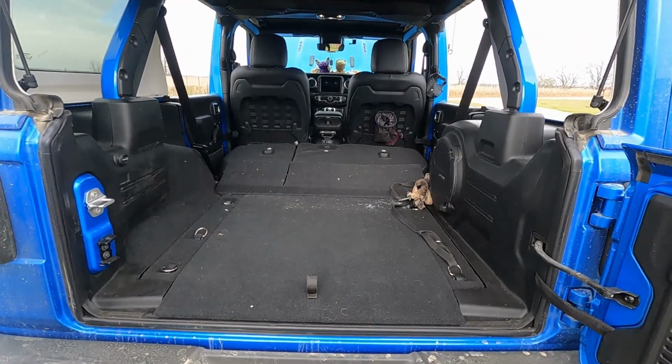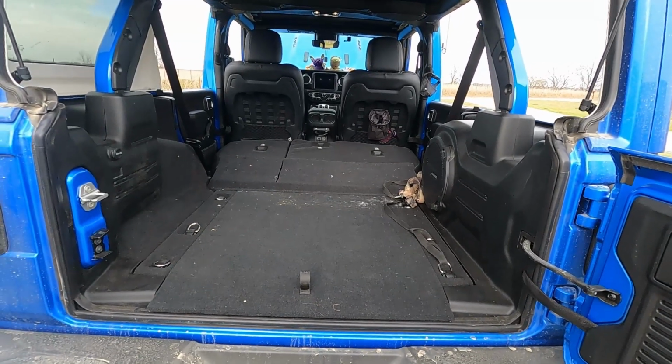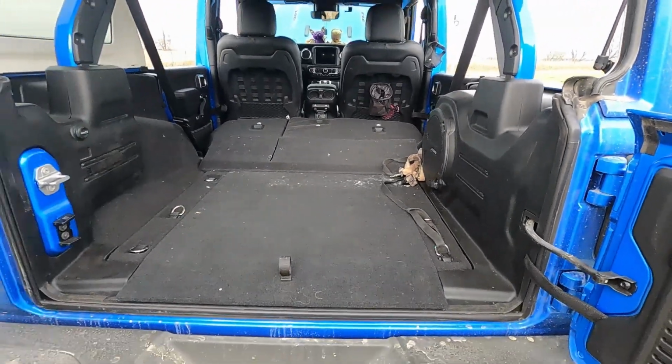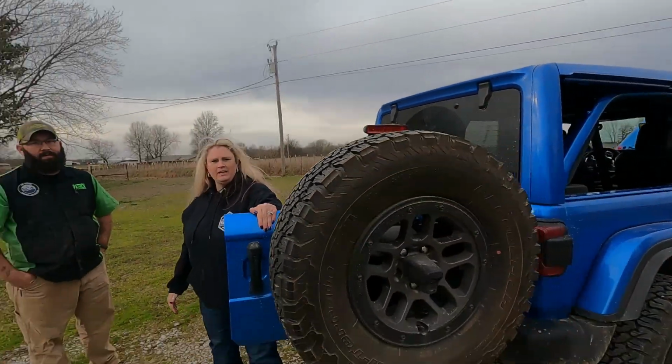So we have dogs that ride with us more than humans ride with us. Mm-hmm. So we leave the back down and the dogs actually have their own beds that sit there. As a matter of fact, you can actually even see with the escape artist's harness there. There you have it. This is why I bought the 392.